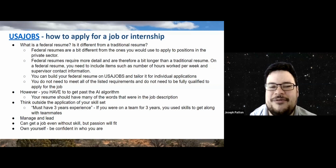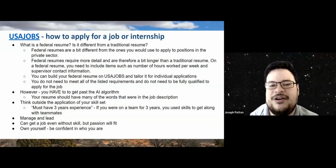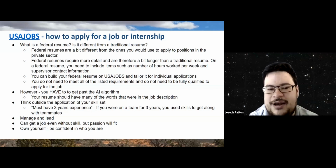But you can build your federal resume on USA Jobs, or you can create it yourself in different word processing software and tailor it for your individual applications. And remember that you don't have to meet necessarily all the listed requirements to be qualified for that job. You can be the ideal candidate without necessarily meeting all of the skill sets. And they're going to measure you against the other candidates who apply and determine if you're eligible to be interviewed and if you're eligible to be hired.